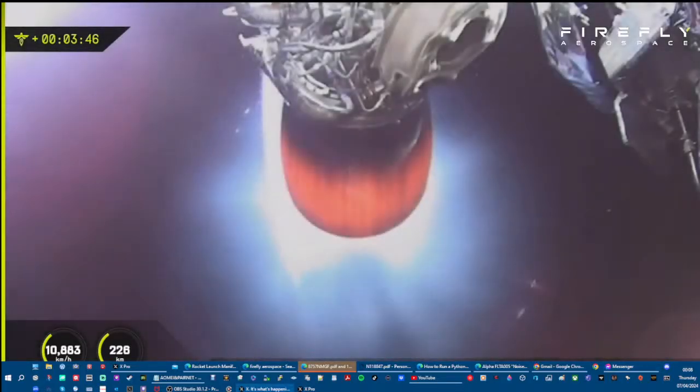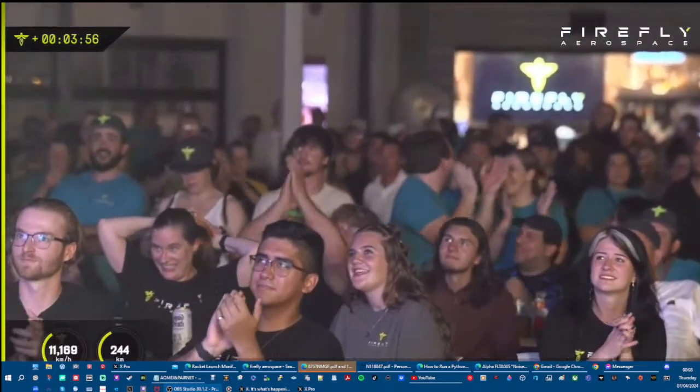So now we've gotten all the way through that fairing jettison, and we have a couple minutes until we get that second engine cutoff. But the track's out there. Look at this. Oh, man. What a great view. It really is.